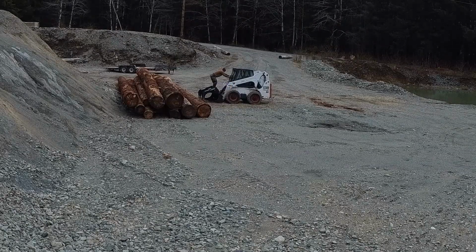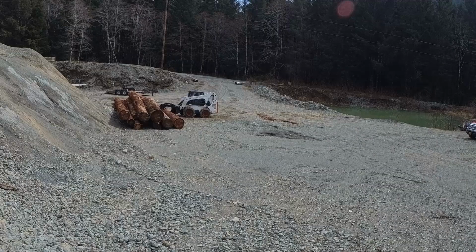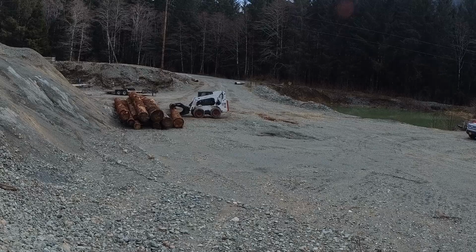I got my logs all measured. Now the first challenge was getting them cut. I have zero confidence in my ability to cut through a big log with a 28-inch chainsaw and not hit the gravel underneath. Gravel's death on a chainsaw blade. I had to come up with a different way of being able to cut those logs.